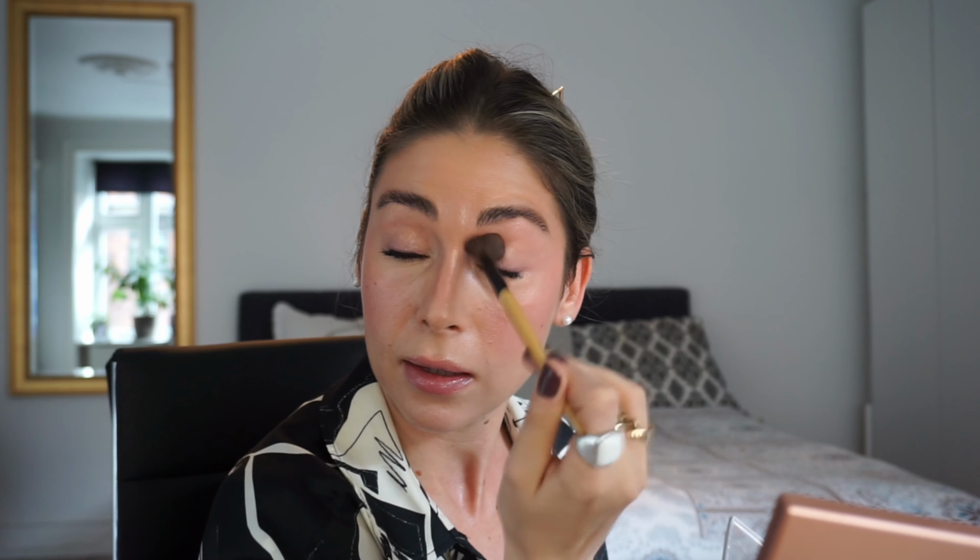You see how that just opens you up a little bit and gives you a little bit extra definition. Again, very softly, just in the crease, wing it out slightly, lift it up and out, back and forth. Just a little something. I'm gonna stop it right there. This is the finished look.